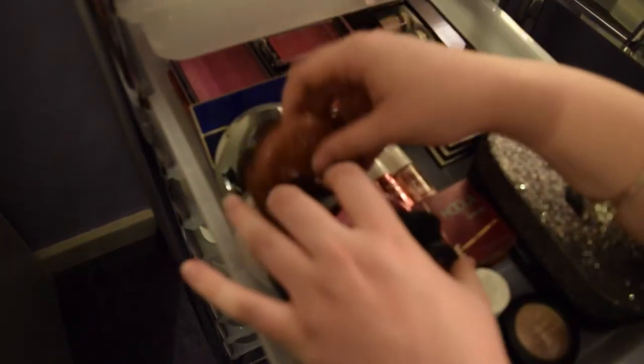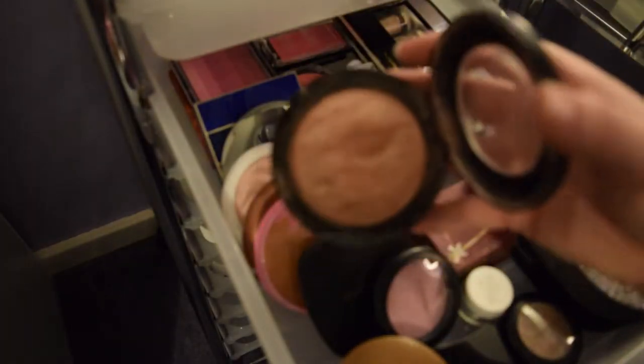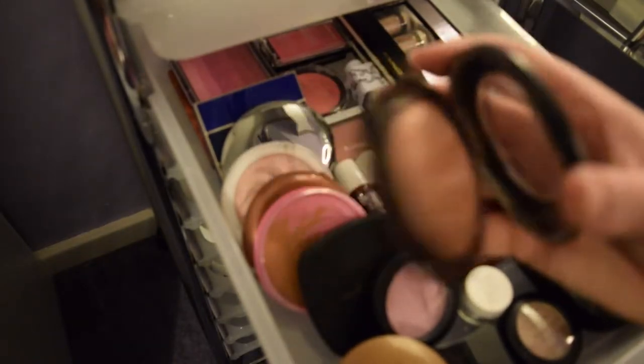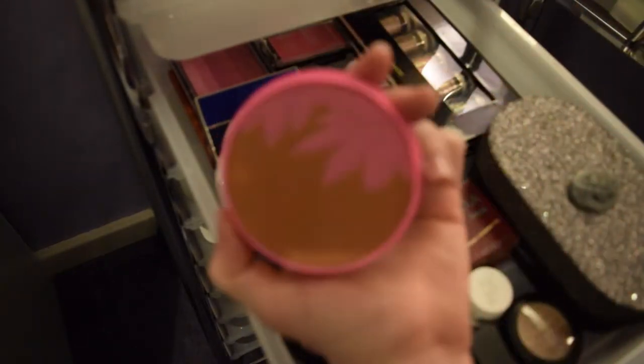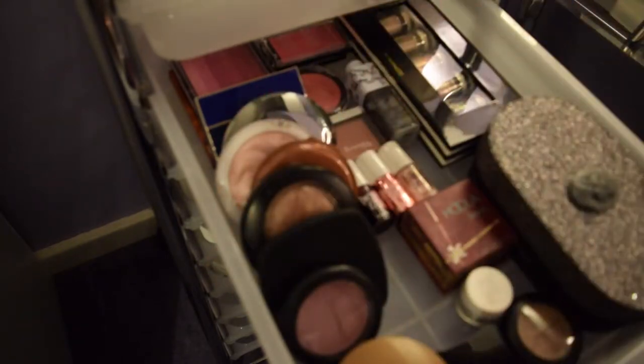I have a New York City bronzer, which is a lot like the Hoola bronzer. I have my beloved MAC Soft and Gentle highlighter, which I use pretty much every day, but it looks like I've hardly used it because you need such a little bit. I then have my Maybelline Dream Sun bronzer and blush duo, which smells like sweets.